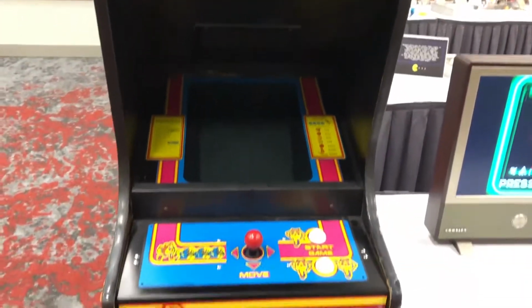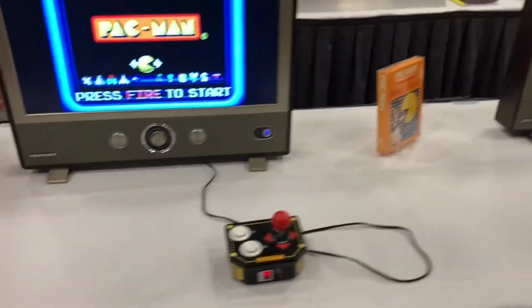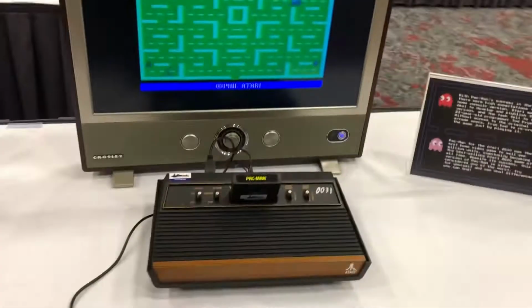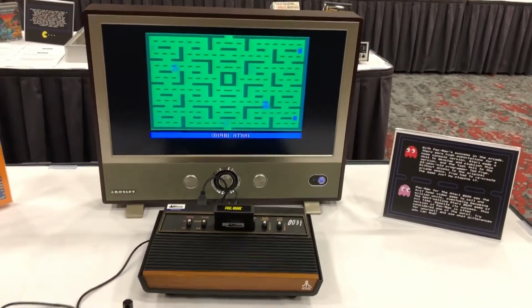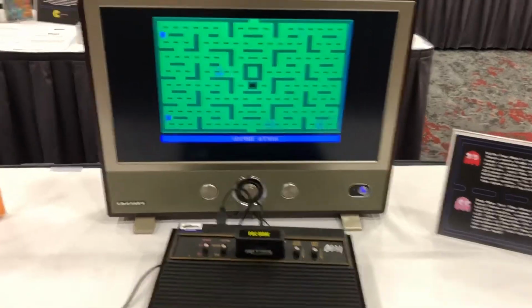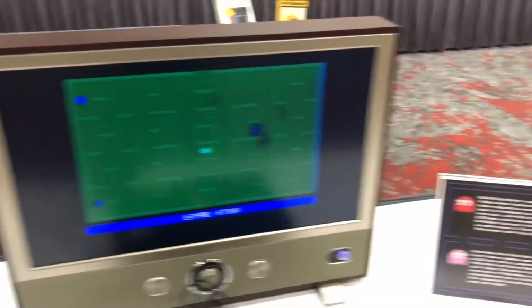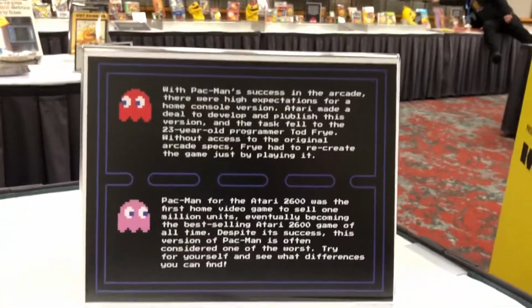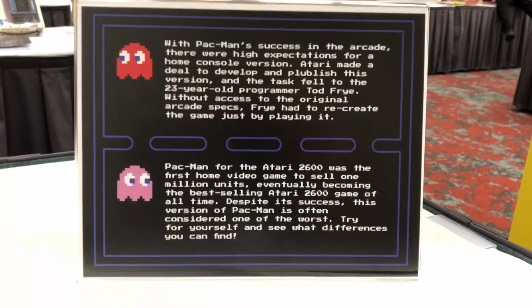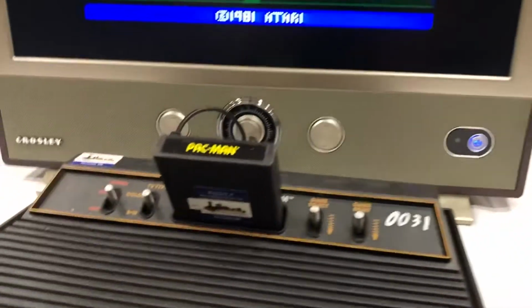And a Miss Pac-Man arcade cab. Plug and play action. And the vilified Pac-Man Atari 2600 port, which back in the day when I was a kid, I played the heck out of this game. I didn't really care that it was that different from the arcade game, because I had pretty much gotten burned out on arcade Pac-Man, and when the 2600 version came out, it offered new challenges, a new maze, and I loved it, to be honest.